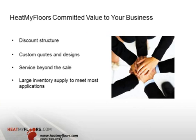Our commitment to you is our discount structure. We typically offer a 20% discount to our contracting trade allies, and we'll provide custom quotes and designs based on your applications, and some drawings that we can provide with quick turnaround for you and your customers, so you can get that information back to them. I'm going to tell you more about the labor portion once we get into the wiring, and give you ideas of what you can expect for labor time to put that in. But also, we're going to be there for service beyond the sale for you.